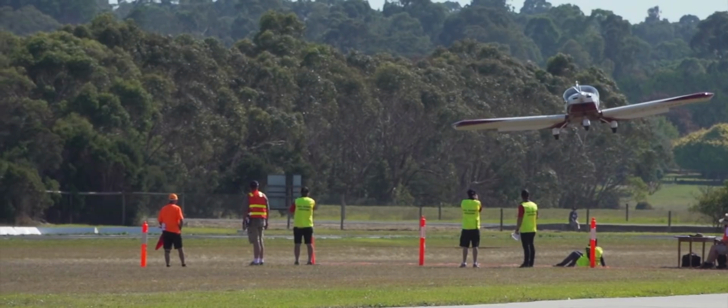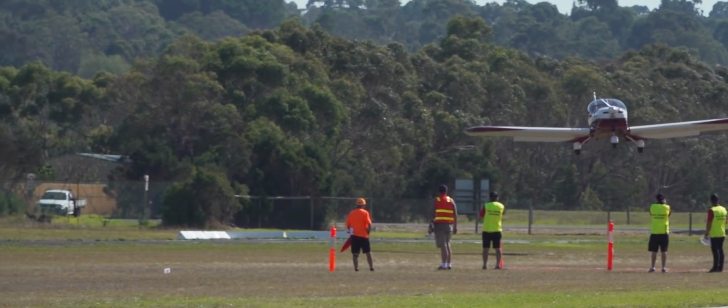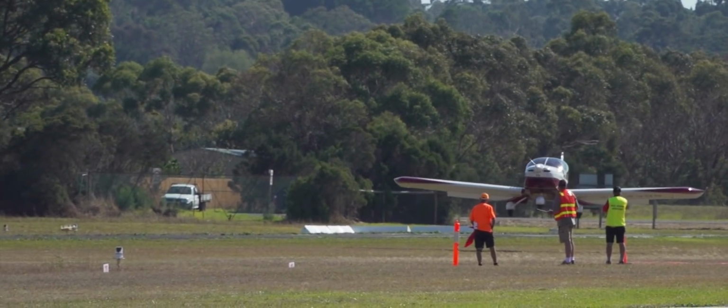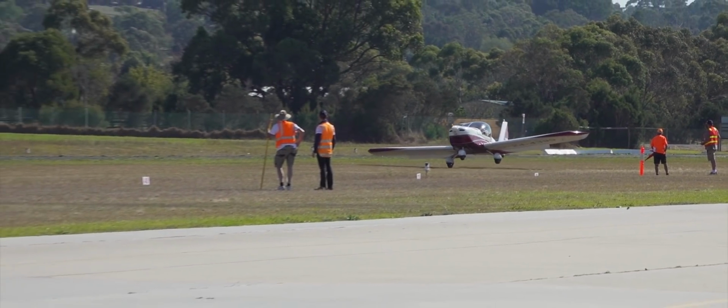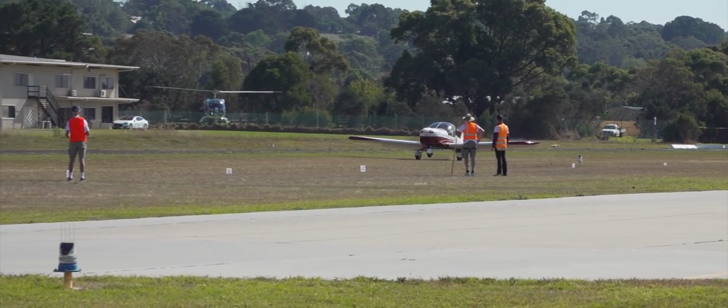And as he comes down, you'll see that he'll be straightening the aeroplane up just before it touches the ground, kicking it straight. There he goes, just nicely pulling the nose around as he touches down. Unfortunately, of course, a little gust of wind lifts up the left wing, as happened with so many competitors, but Tim gets it under control and makes a great landing, no problem at all.